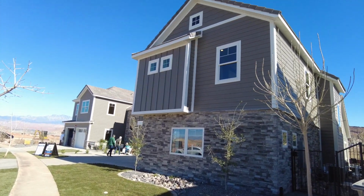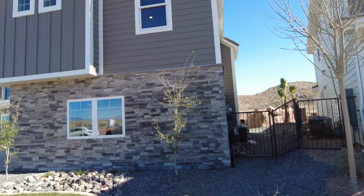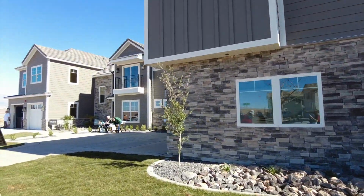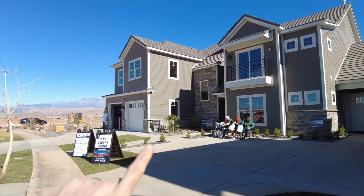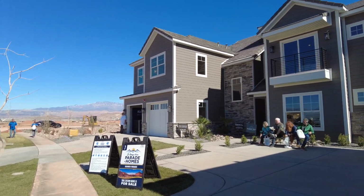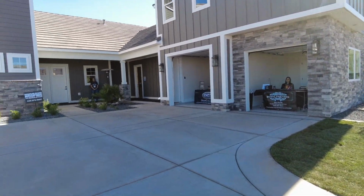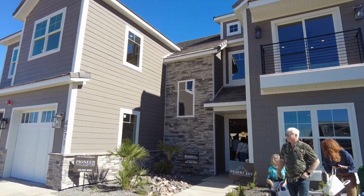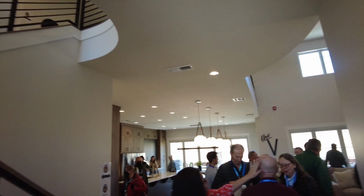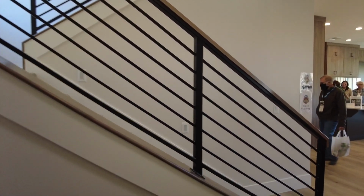So we've got the 2nd story looking up there. Looks like we've got a big pool in the backyard. And as we come in, looks like there is 2 garages on this side and 2 garages on this side. It looks like we're gonna enter right in here. All right, as we look right in, we've got a really cool modern handrail here.